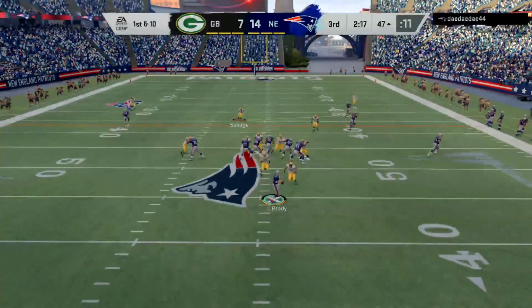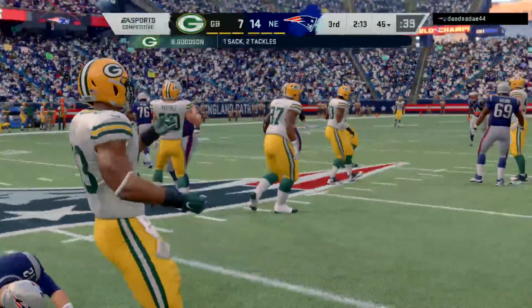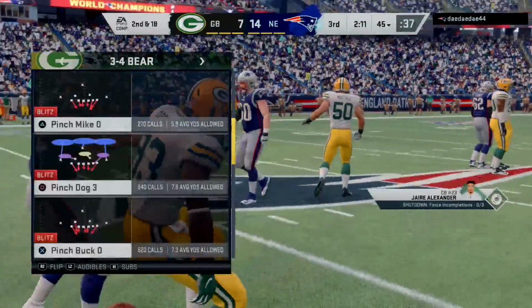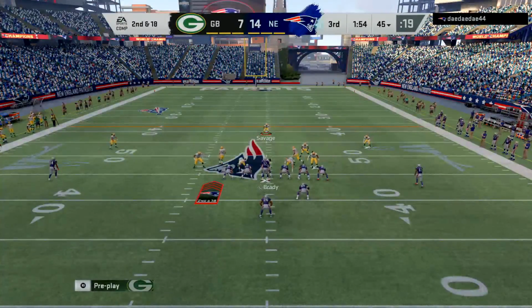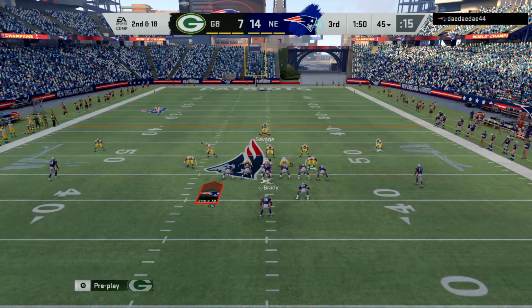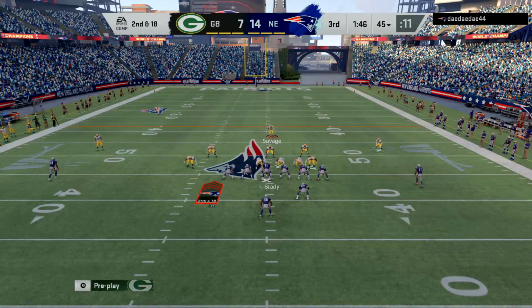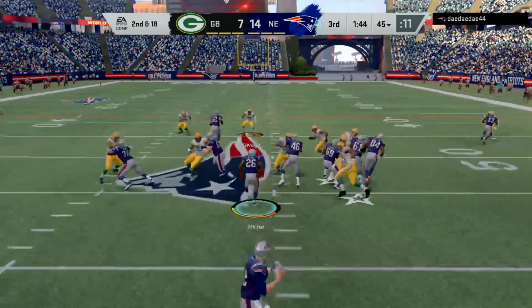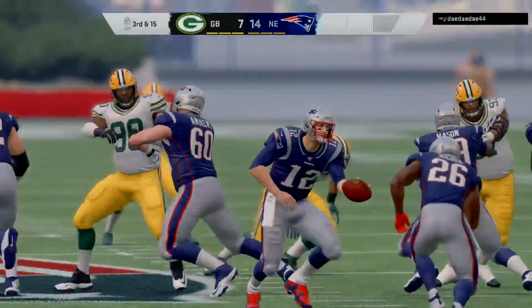Brady now on first down. Nowhere to escape, and he goes down. B.J. Goodson. It'll go as a loss of about 8 as he gets in there to drop him. So that complicates things a bit here. 18 yards to go now on second down. On the ground, Michel pushing forward for 3 up to the 48.